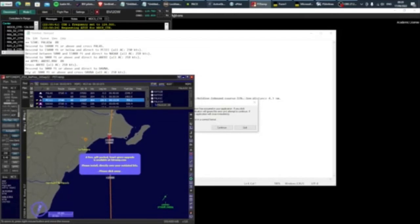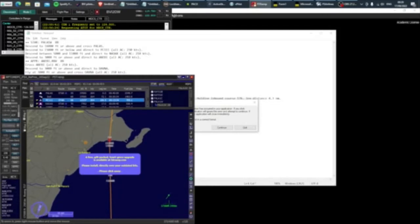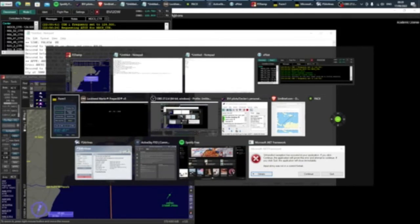But we are getting thrown around a little bit on the weather here, so we're passing through a little bit of turbulence. Passing 10,000 feet. There goes seatbelt on.